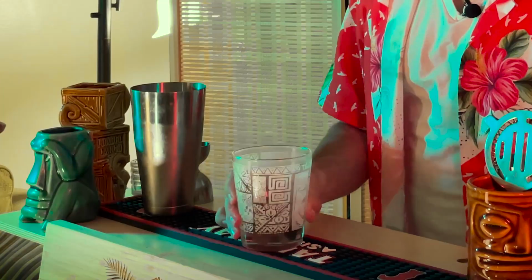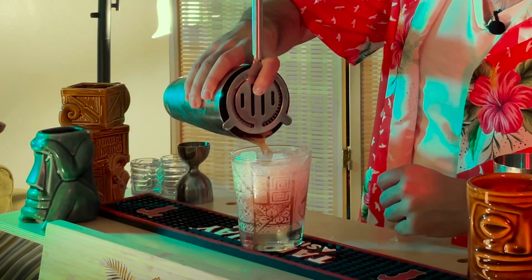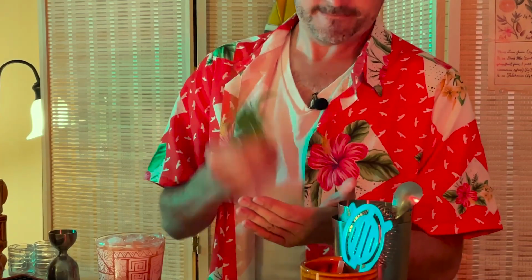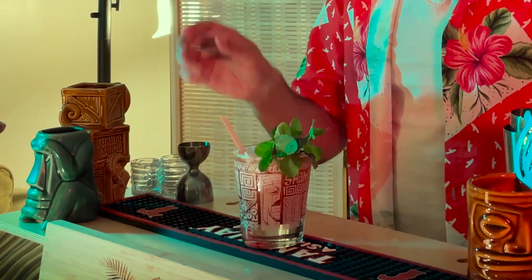It's gonna be great. This is served in a Double Rocks Mai Tai glass, so let's set that here. Served over crushed ice. Now, let's just strain it in. Very unique color. Calls for a mint garnish, so we're just gonna slap a little bit of mint here. Helps wake up the aroma. Stick a straw in. And there you go, the Walking Stick.